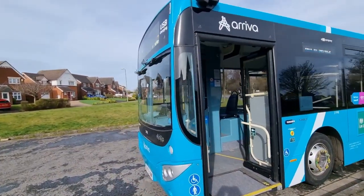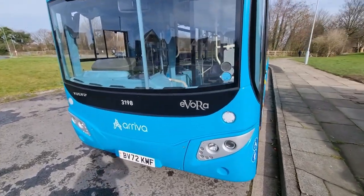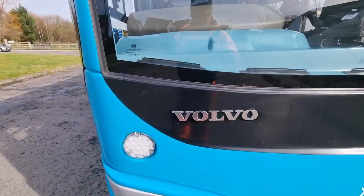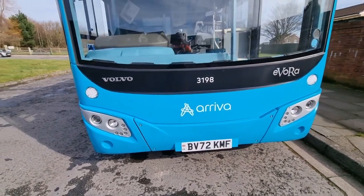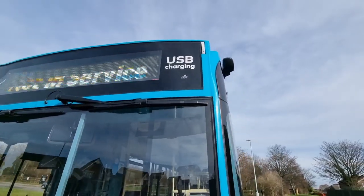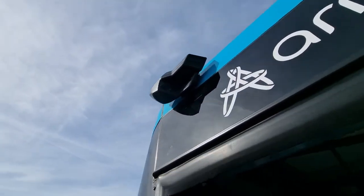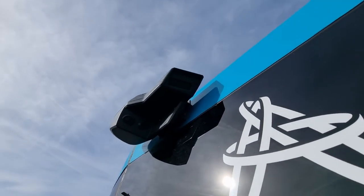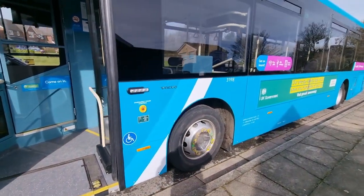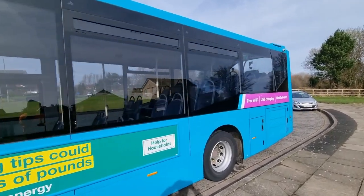Right, okay, so a quick look around the vehicle before we make our way into Liverpool City Centre. Here's the name on the front, Avora by Volvo. 72 plate, check one out of service, and there's one of the cameras there inside. So down the side of the bus, your typical Arriva branding.